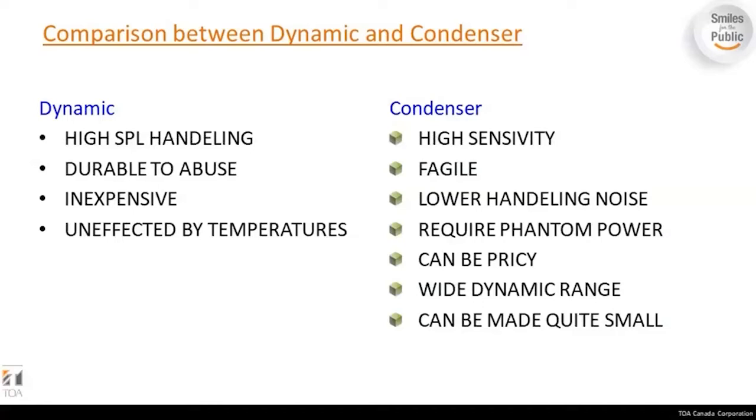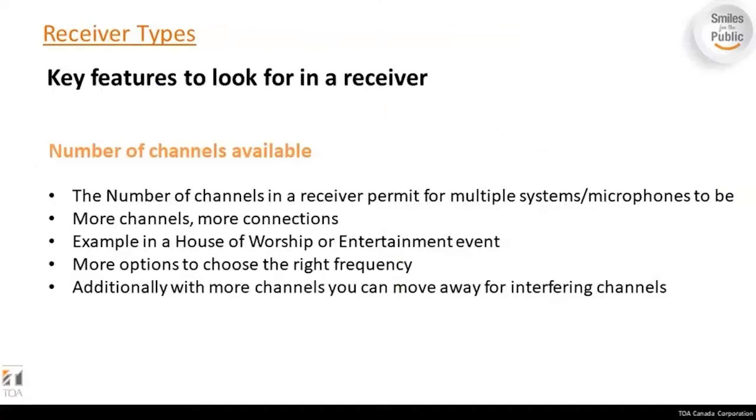Lower handling noise, which is great. By lower handling noise we mean nursing a microphone back into a clip or adjusting a jacket with a lapel. There's going to be less of that bumping sound you'd hear when someone bumps the mic back into a stand. They do require phantom power, which is how the condenser actually returns back to its original state. A little bit more pricey just because of the output, and they can be made quite small.